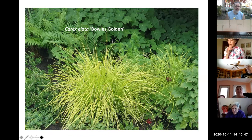And this, I'm sorry to say, is another plant I missed to put on your handout. I'm so embarrassed because this is like the number one sedge I would tell you to plant in a water garden. So Carex elata 'Bowles Golden', sometimes it's called Carex elata 'Aurea', and Bowles Golden is the common name. I think you can find this in the trade, probably mail order.